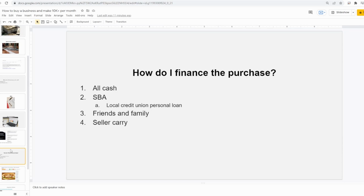Another option is to have the seller carry a note for you. In this case, the seller of the business would act as a bank. They would carry a note for a certain percentage, and you would come up with another percentage. So let's say you come up with 20% of the purchase price, and the seller would carry a note for 80% over X amount of years.